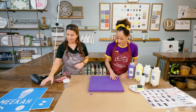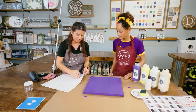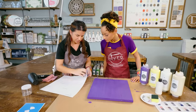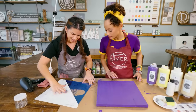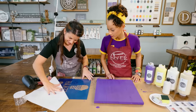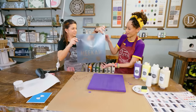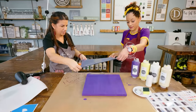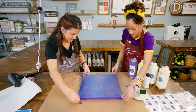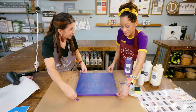We are ready for the stencil. Yes, all right. So the stencil has a couple of layers. We are going to peel the white layer off first. Oh, it's like a giant sticker. Yes. All right, so I'm gonna hand you one side. Okay. And we are gonna center it on your board together. I think that looks good. What do you think? I think it's pretty good, yeah.